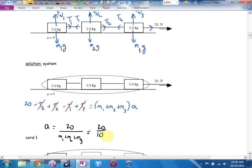By the way, why is 2 wrong? That's 1 sig fig. How many sig figs? So if they work out evenly, don't forget to do that, right? This whole thing is going to accelerate forwards at 2.0 meters per second squared.